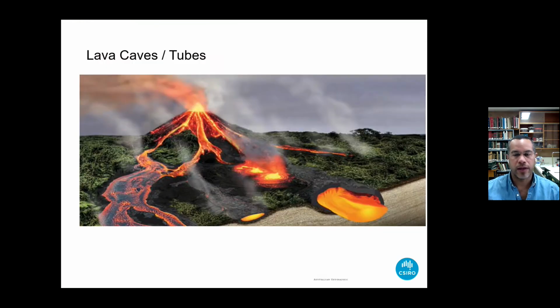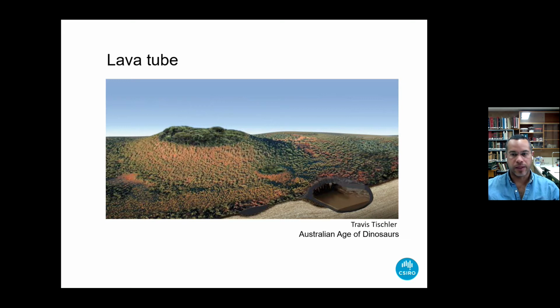How are lava caves formed? Well, they are formed when there is a very slow drain of lava that allows cooling of the outside while there is draining of lava internally. And you can see here what I mean by that. Here is another view of what happens when the volcanic activity is over. It's left with a crater and the lava caves around.